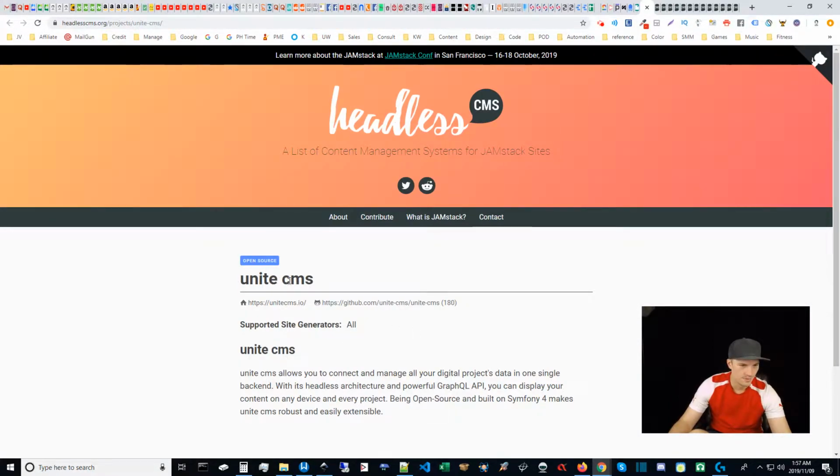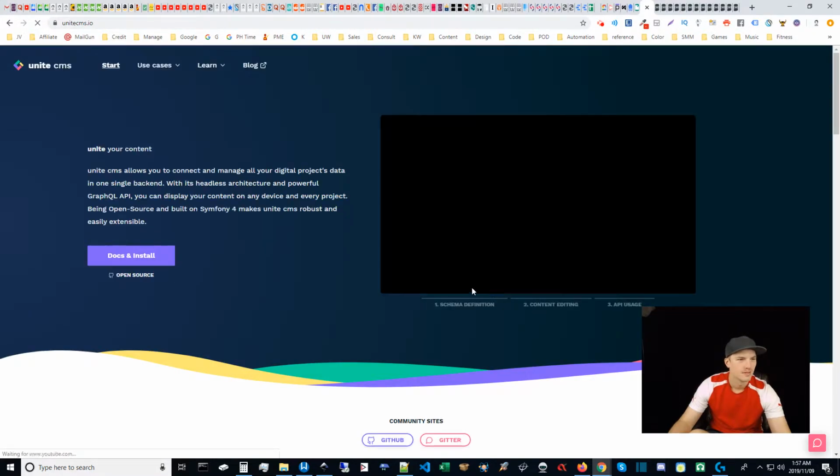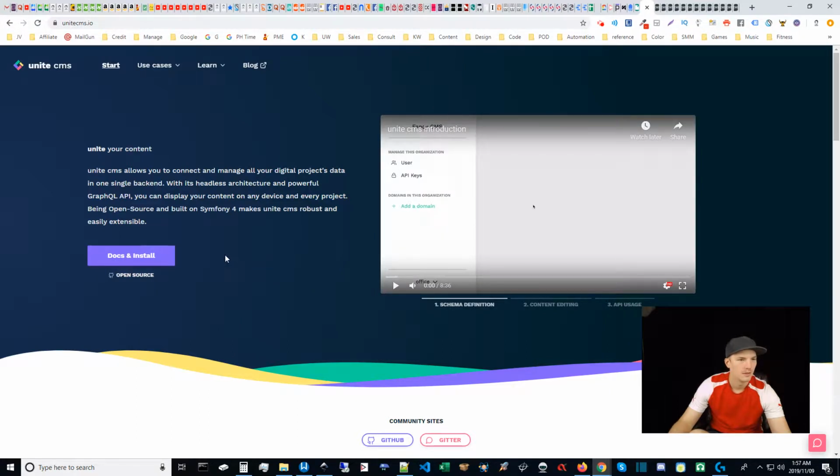Unite. All your digital products data in one backend. Headless architecture. Display your content on any device. Every project being built on Symfony 4 makes Unite CMS robust and easily extensible. Start, use cases, learn. Okay.